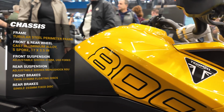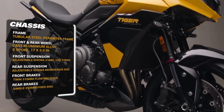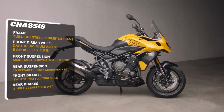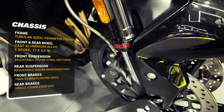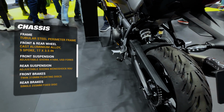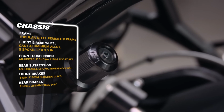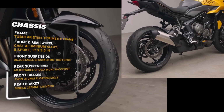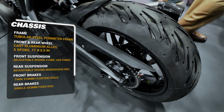Now the chassis on the new Tiger Sport 800 seems particularly impressive, with a tubular steel perimeter frame and twin-sided fabricated pressed steel swing arm working alongside adjustable 41mm Showa upside down forks. Those forks have adjustable compression and rebound damping and 150mm of travel. At the rear is a Showa monoshock RSU with adjustable rebound damping and a remote hydraulic preload, also with 150mm travel at the rear. On the 17-inch cast aluminium wheels front and rear, you'll find Michelin Road 5 Sport touring tyres as the OEM fit.